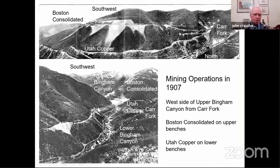Some of this area over in here, and I have not traced out all of the locations and exactly who, but the D&RG Railroad actually built a line clear up into Bingham Canyon from the Salt Lake Valley. And there were branch lines that extended up into the Carr Fork area. So in the early days, the ore was shipped out of here on the Rio Grande Railroad, although the Utah Copper did have an early concentrator actually in lower Bingham Canyon, where they developed the early techniques, which were gravity concentration, before they built their large mill at Magna, Utah, over near the Great Salt Lake.